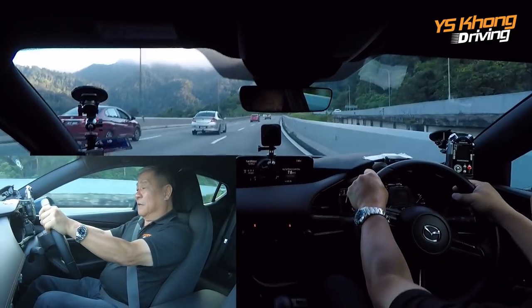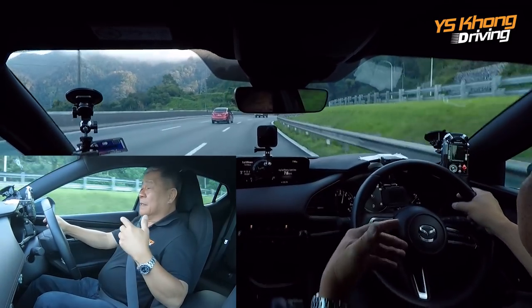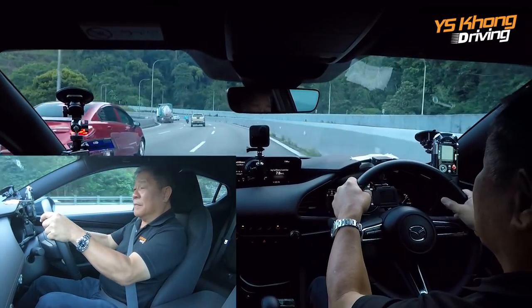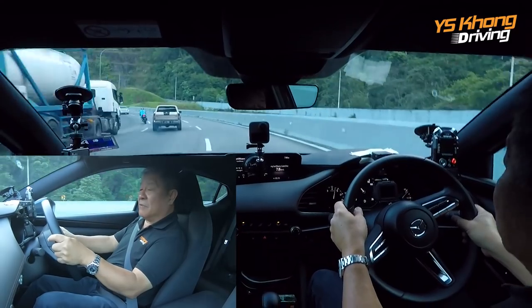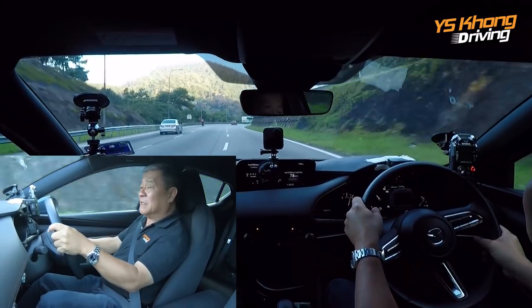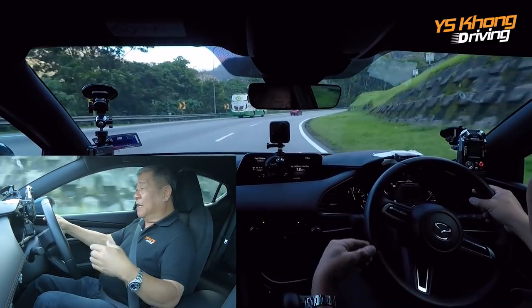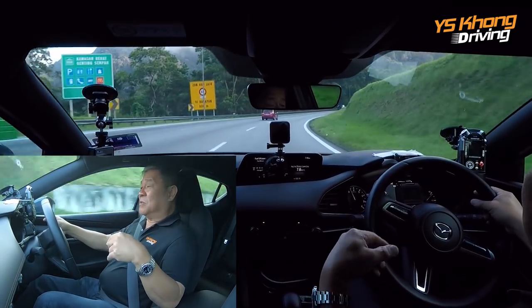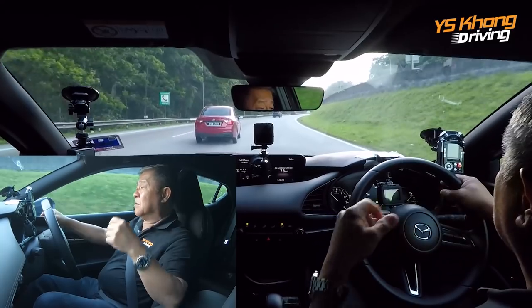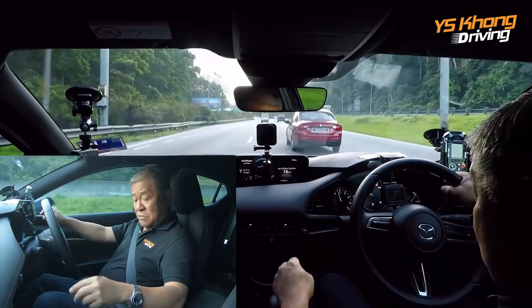First off, on the highway, we are going up the hill now, and the gearing is slightly different from the 2 liter. The overall gearing is lowered to give the car more mechanical advantage for climbing up the hill, so you hear the engine go a bit louder and it holds the gear a bit longer to make sure you have enough power to go up. So we are coming to the Genting turn off.